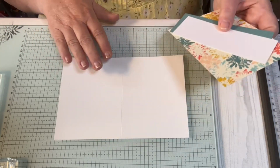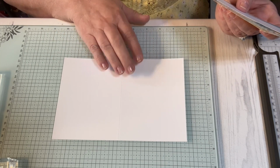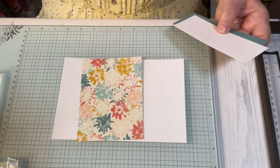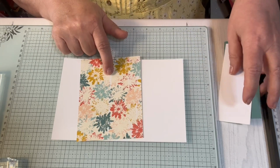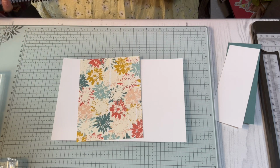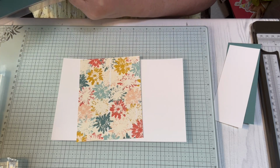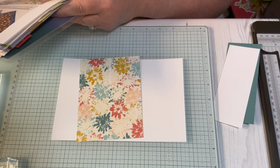So what I'm using is a half sheet of Thick Basic White for my card base. It's 8.5 by 5.5, scored in the middle at 4 1/4. Then I'm using a piece of the Inked Botanicals DSP. This paper also is retiring. Let me see if it's discounted. It is discounted 20%, so it's $10. It's normally $12.50, and it's $10.